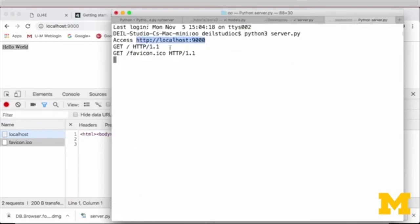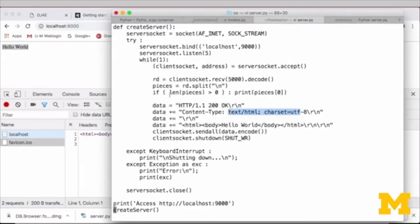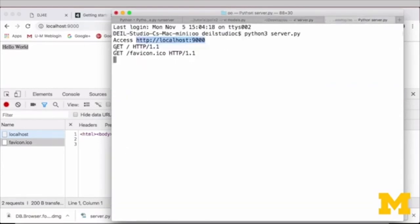And if you'll notice, it prints out at this print statement right here. This print statement right here prints out the GET request, which is the first request that corresponds to that localhost. This is the second request that corresponds to that favicon. Okay. And so we got two requests. And now I'm going to blow this up, and that's when it's going to hit the keyboard interrupt, and then it's going to shut down, and then it's going to finish that.